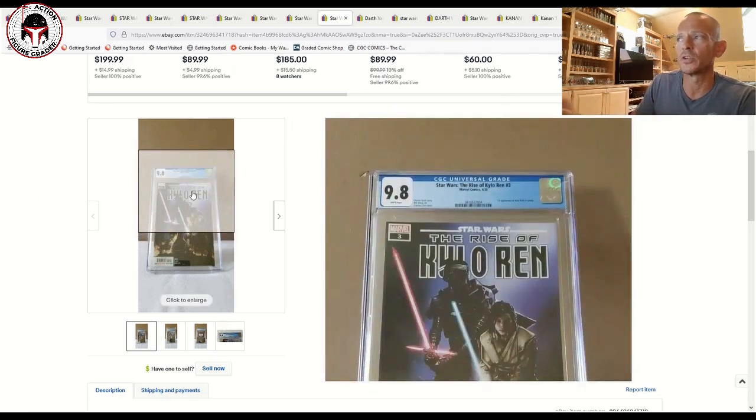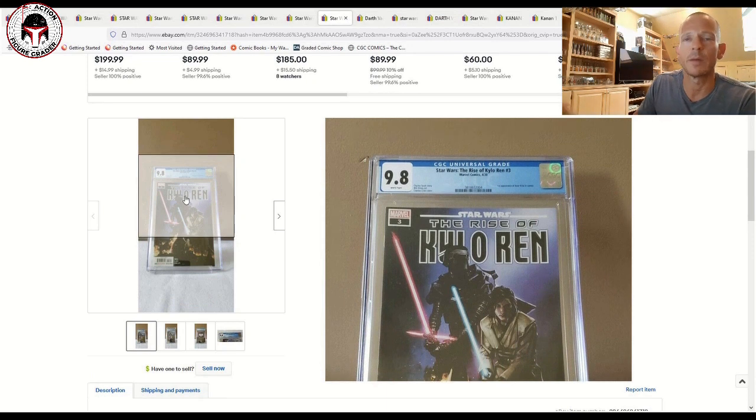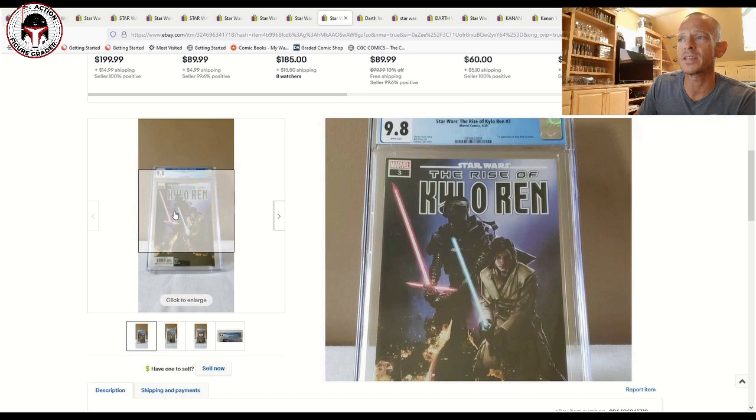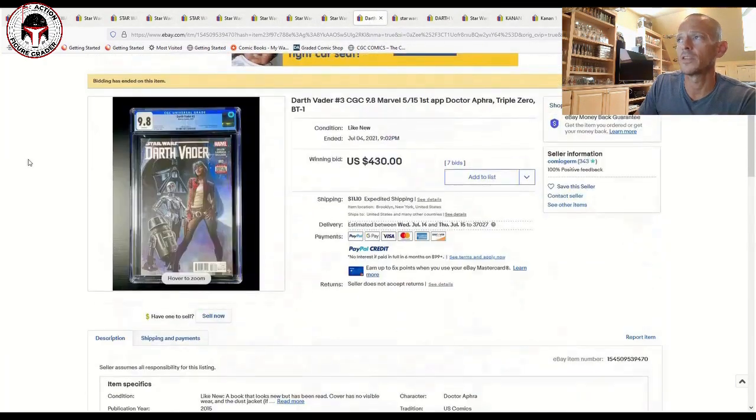And so I would consider this one as another one that I think will jump up in the coming months and even into next year, since that's her first cameo appearance. But that one sold at $132 plus shipping. I thought that was a pretty good price and a pretty nice cover. So another one to consider.